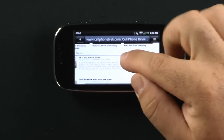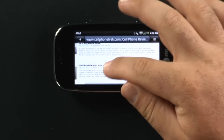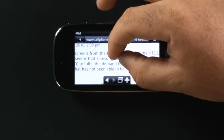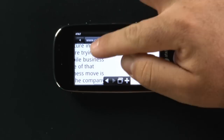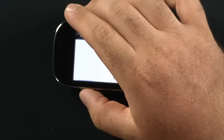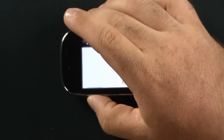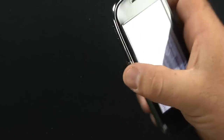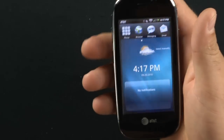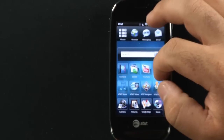Or if you want, touch the screen. That plus mark, that will go ahead and add this page as a favorite, which you should favorite cell phone track. You can pinch to zoom, like we were talking about earlier. It'll auto-correct the text for you. And then to get out of there, go home. Hold down the back key. Should take you back to the home screen if you hold down the back key. That's pretty easy stuff.